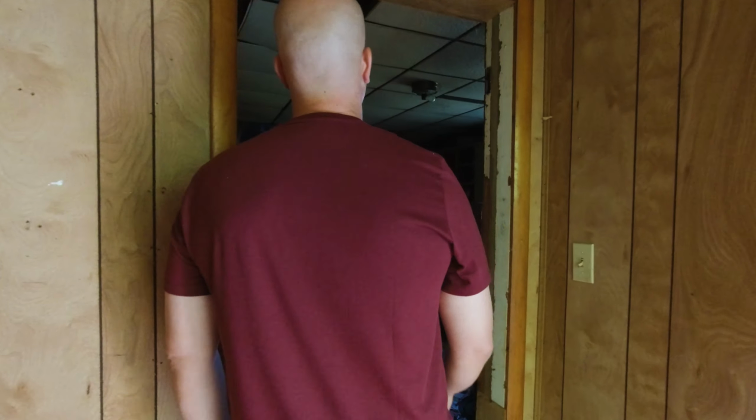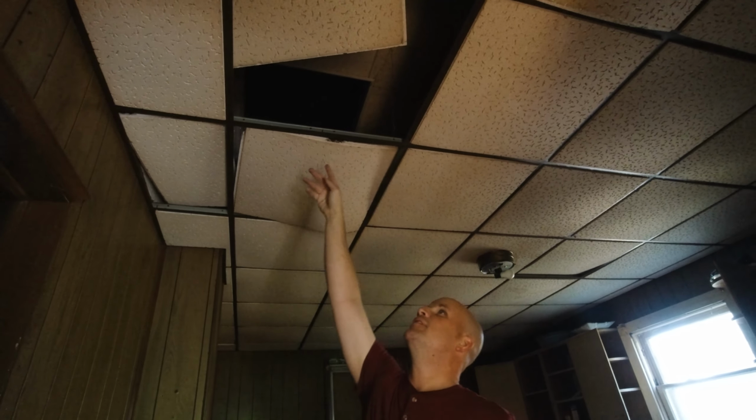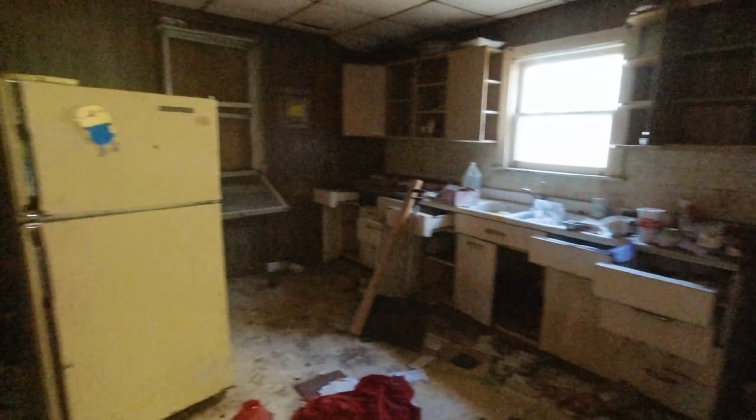That's right. All right, so good news is we have drop ceilings. Better news is we have ceilings on the top of this. I don't know if you can see this. Right there, that's what we're gonna be painting over. We can save all these cabinets. We're gonna have to redo the floors. We got hardwood floors underneath here.